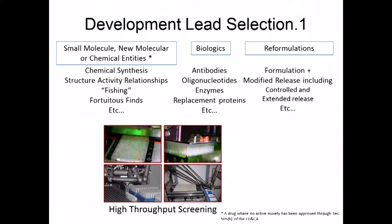At least one of the places where I was had this machine called the Haystack, I think it was, and they had millions of compounds, and you could develop an assay and then screen all those compounds for that. And then you would do structure activity work. So that's for new molecular entities. You do this sort of fishing. You can do structure activity relationships, et cetera. It's very chemistry heavy. It's very exciting every week to have chemists come in with 50 compounds and they show you all the things they've done.